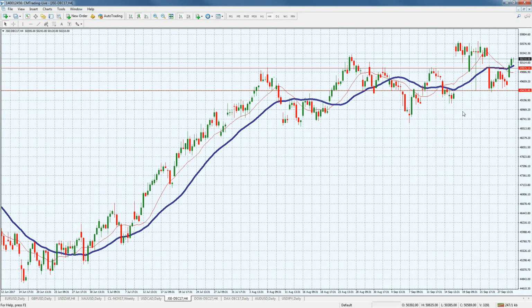Looking at the JSE, as you can see here, we've set up this neckline. I've set this up before. This is why it's really important to do your homework and set up these support and resistance lines, because they do work, most of the time. And right here we had a support level of 49,435. Had you bought it, you would have been back up above the 50,000 level. That's a major level for the JSE, and we're closing in back to our all-time high. So keep an eye on that as well.